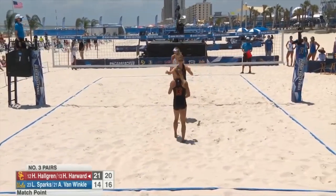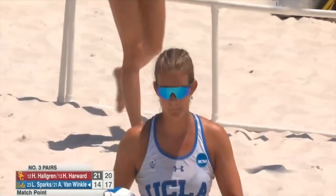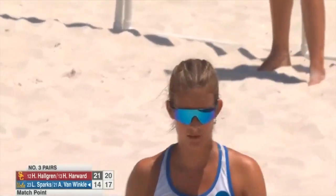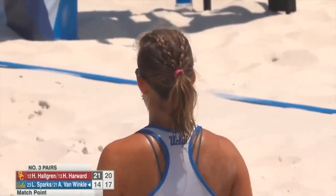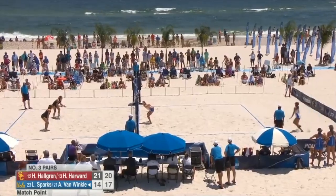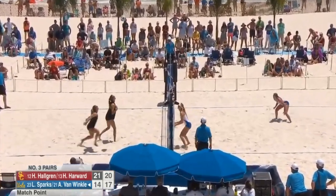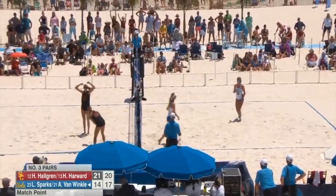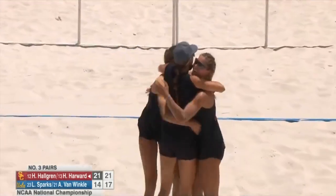We'll play on. Lindsay Sparks hammering it through the block of Hallgren, but USC has a chance to side out. Lindsay Sparks' serve has been super tough today. They need it here. Haley Harward! USC's got a point on the board.